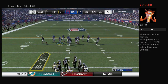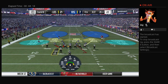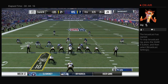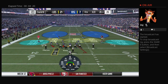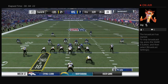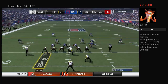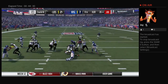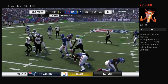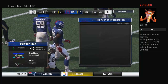Offense looking to avoid a 3rd and long. It's 2nd and 10. They go with Murray again. No gain on the play there, so that doesn't help. Now they're looking up at a 3rd and 9 situation.